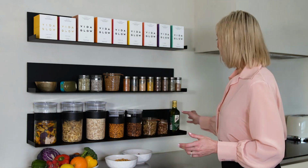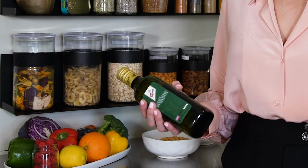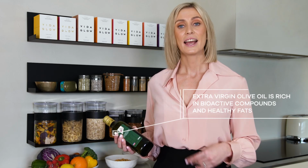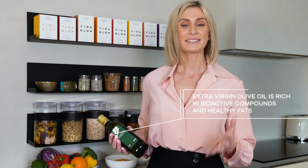All right, and then we have our extra virgin olive oil. When it comes to extra virgin olive oil, it's one of those things that most people probably have in their pantries, but they don't really think about all of the wonderful health benefits that extra virgin olive oil has. On top of that though, extra virgin olive oil has a numerous amount of other bioactive compounds, as well as being a source of those healthy fats, which we know, again, are really important when it comes to the health of our skin and ensuring that we have nice glowing skin.